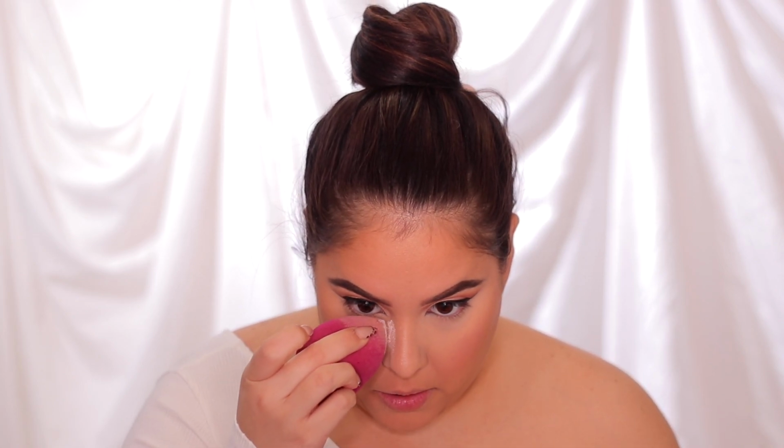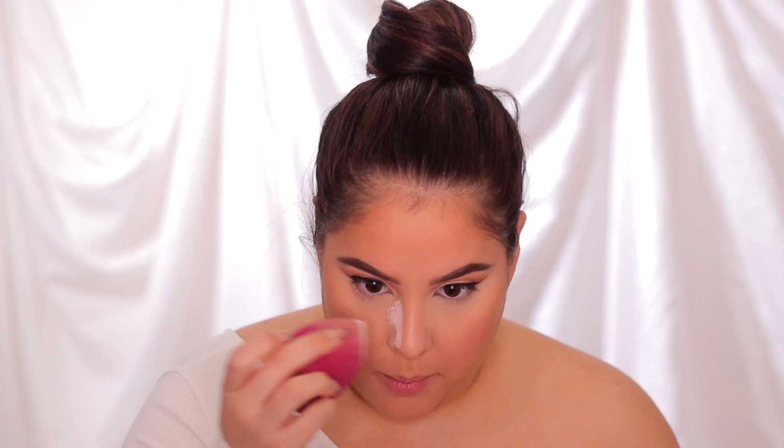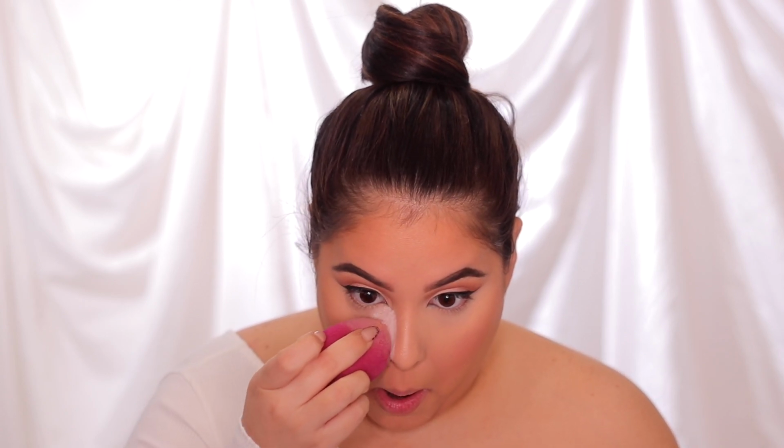Next, I'm gonna go ahead and bake. And to bake, I am using the Givenchy Rose Prism Rose Powder. I love this stuff. This is so good and it really brightens up your under eye. So if you like a bright under eye, you are going to love this powder. So I am going to add this under the eyes, wherever we applied the concealer.